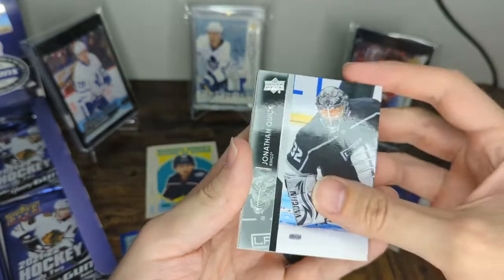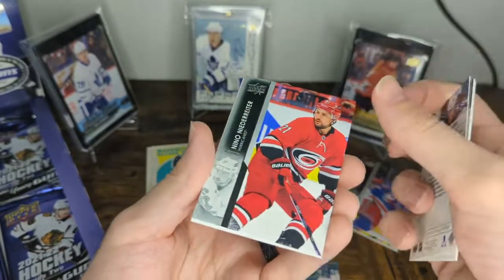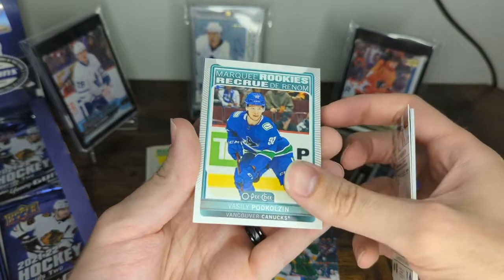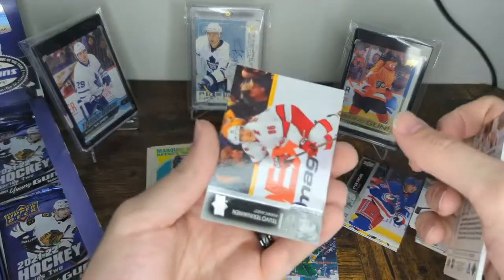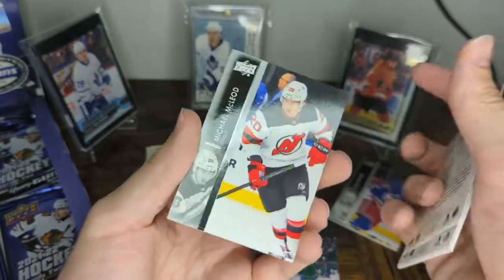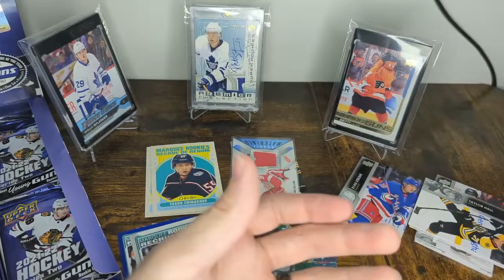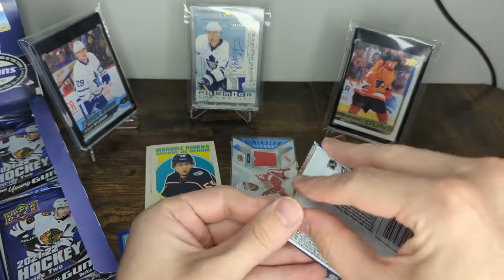Don't think so. Jonathan Quick, Ilya Sorokin, Alex Texier, Nino Niederreiter, a marquee rookies of Vasily Podkolzin, another one of the guys you'll be looking for, one of the Young Guns, Teuvo Teravainen, Michael McLeod, and Wayne Simmons. Yeah, it's just like the rookie class is incredible.